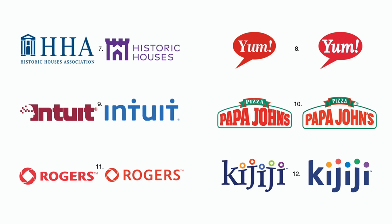Number 7, the Historic Houses Association has replaced their logo with a sturdier logo that communicates historic and houses much better. They also replaced their serif font with a sans serif font. Number 8, many serifs will fill in reverse. Yum made a solid change by replacing their thick, thin serif font with a slab serif.